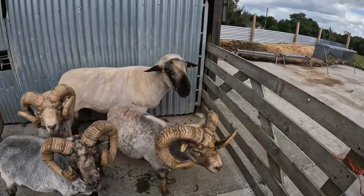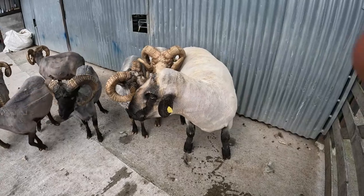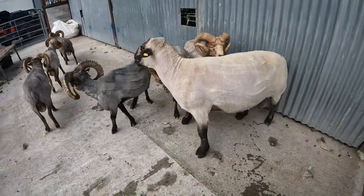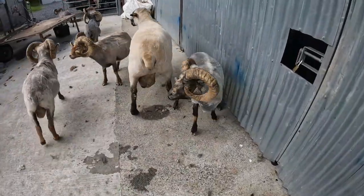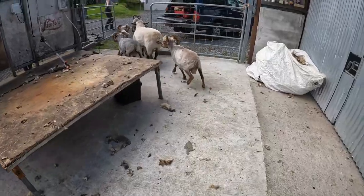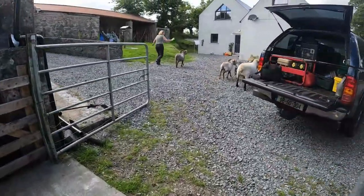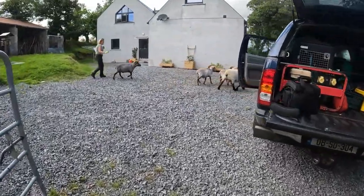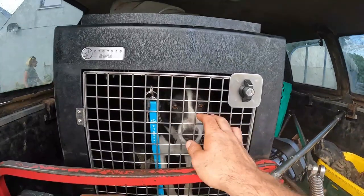Right, just move them out. This way, Ellie. Come on, boys. Come on. They don't seem to be scrapping anyway. Not yet. Don't need to get Casey out, do I? How are ya? How are ya?